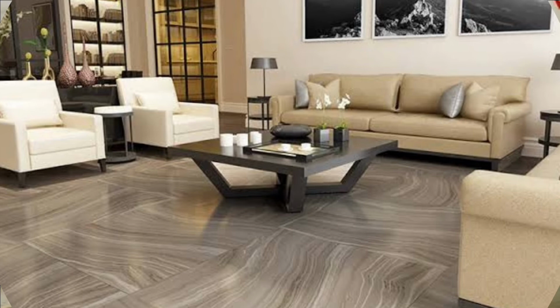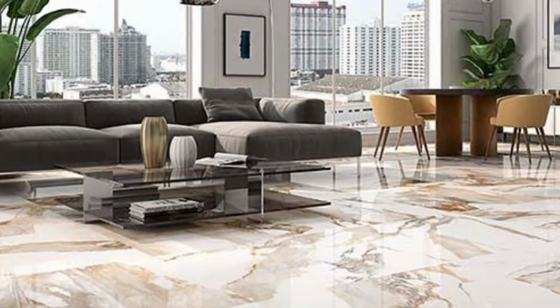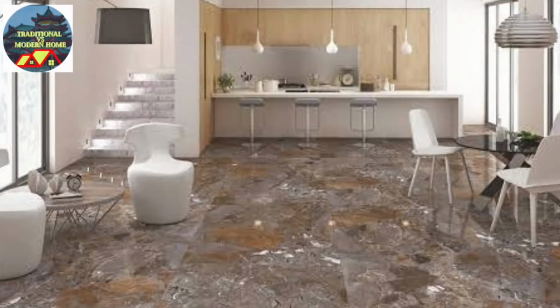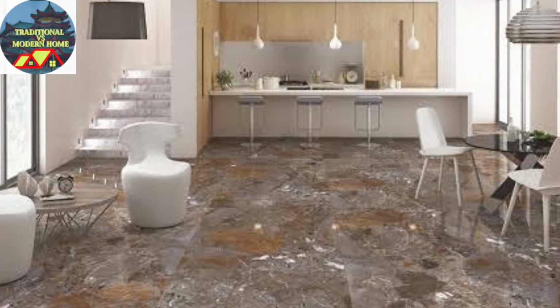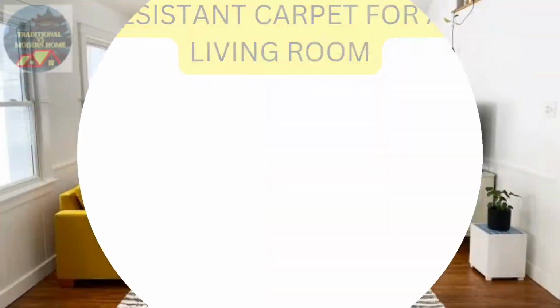5. Stain-resistant carpet for a family living room. When it comes to family living room ideas, durability is key. The best living room flooring for this space will be able to withstand potential scratches, scuffs and spills while still retaining a flawless aesthetic. Stain-resistant carpet is the best living room flooring for a family living room.